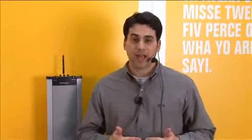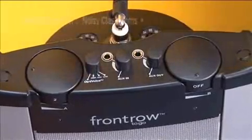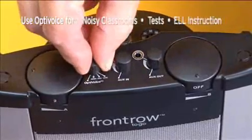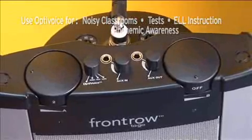Another important tool you'll want to use is OptiVoice. OptiVoice makes your voice even clearer for your students because it strengthens consonant sounds. In fact, 75% of speech comprehension comes from consonant sounds. Set the OptiVoice switch to medium or high when the classroom is noisy or when doing spelling tests, second language instruction, or exercises in phonemic awareness. For example, when reading to young children.